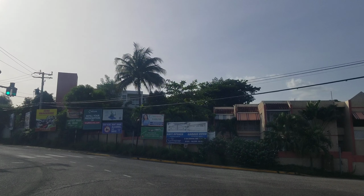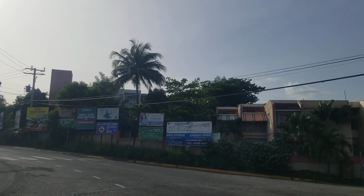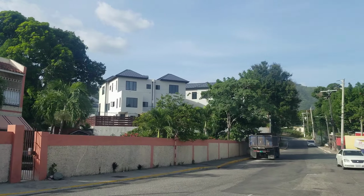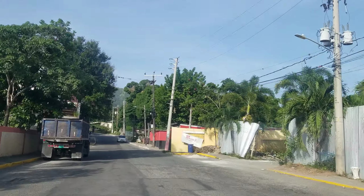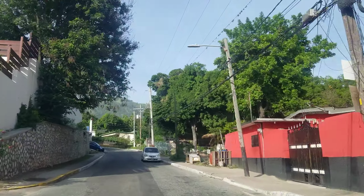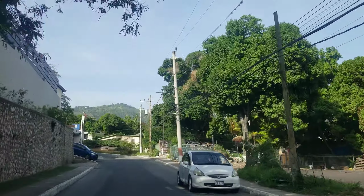Today we're going into Russell Heights now. We're turning off Barbican Road and going into Russell Heights, and we're going to drive from Russell Heights to Manor Park. Now Russell Heights is a residential area, very nice area. It's right on the outskirts.